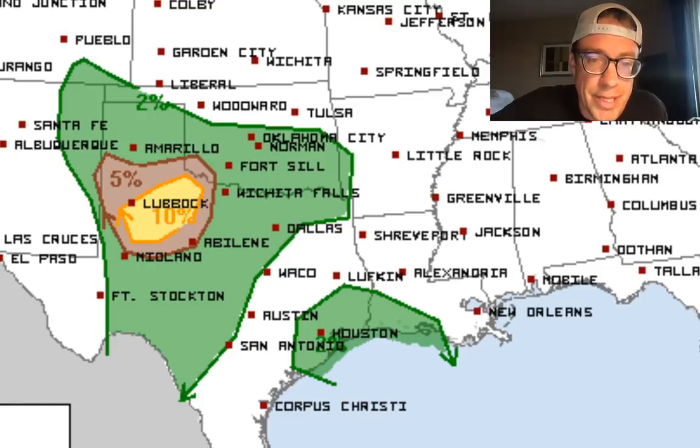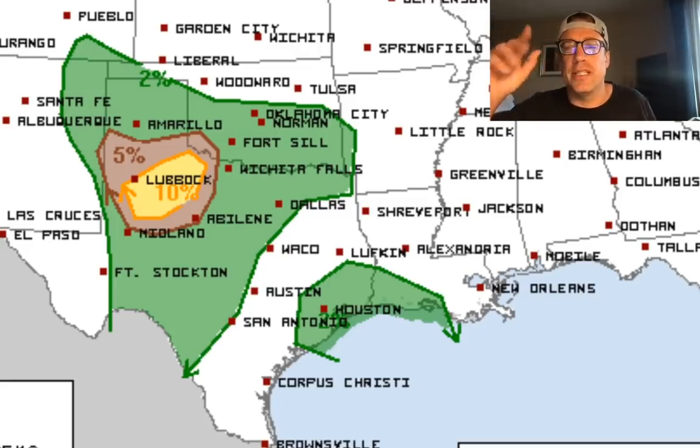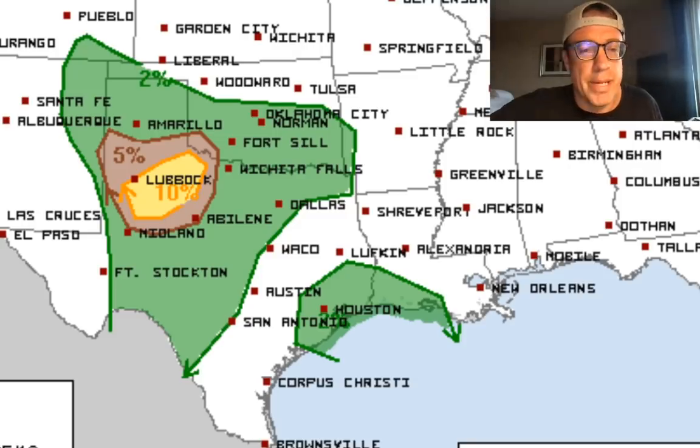So it is time for me to hit the road, and I'm headed toward Lubbock. Probably will drop south out of Lubbock, wait for those storms to initiate, and we are going to be full-blown chase mode today, folks. Tornado Alley here, peak season. It's May. May is the new May.